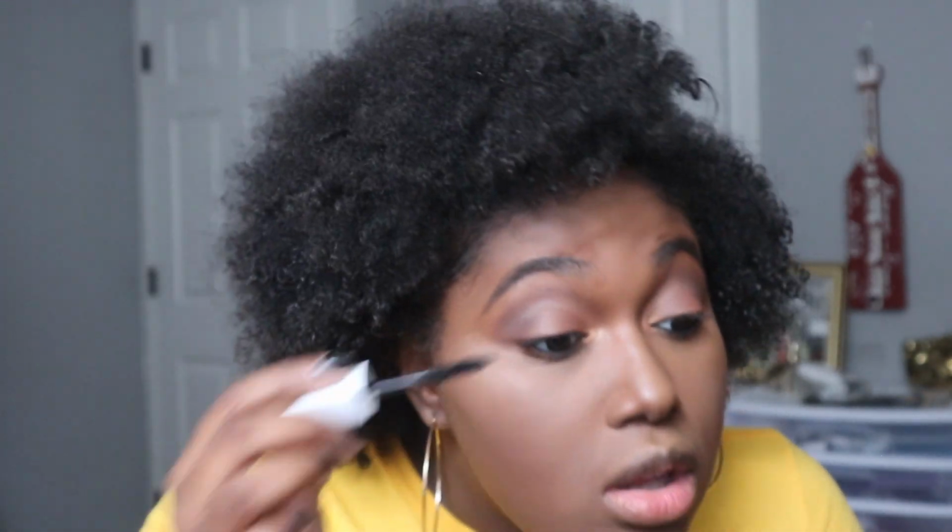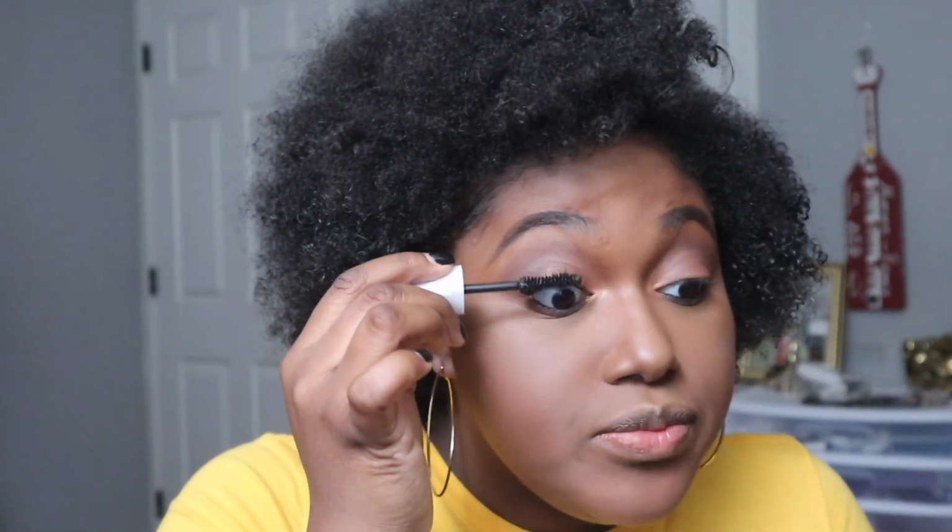Y'all, I don't know if y'all can see my eyelashes, but they're long. Like, they look like I got on lashes. Okay, well, so far, good serum, elongates my lashes. We love it. It doesn't give me those clumps. You know how mascaras had them clumps? It doesn't have that clumpy. Like every time I go over it, it's not clumping. It's just seamless. We like a seamless look.